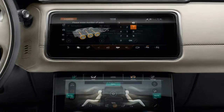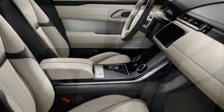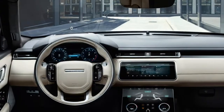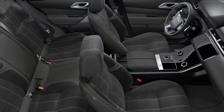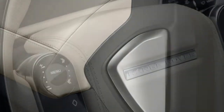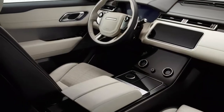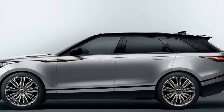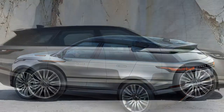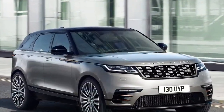More modes than you can shake a stick at. As an optional extra you can upgrade to terrain response 2, which adds an automatic setting so that you don't even have to touch the controls to get the benefit. In addition to this there is also all-terrain progress control, which is described as a low-speed cruise control system that makes off-road driving easier. The idea is that it allows the driver to concentrate on steering without having to worry about grip and traction, no matter how tricky the ground is and whether you're going up or downhill. Both these extras are affordable.